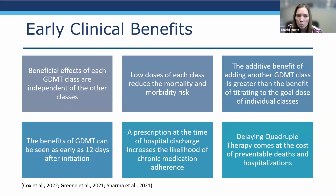Best practice is to prescribe a low dose of each class of medication to reduce mortality and morbidity risks. The additive benefit of adding another GDMT class is greater than the benefit of titrating to the goal dose of an individual class. The benefits of GDMT can be seen as early as 12 days after initiation. A prescription at the time of hospital discharge increases the likelihood of chronic medication adherence, and delaying quadruple therapy comes at the cost of preventable deaths and hospitalizations.